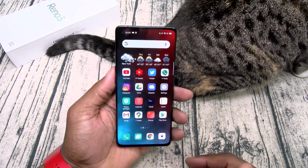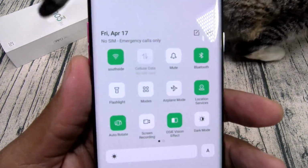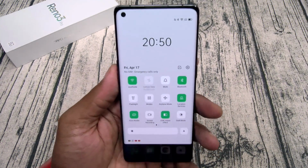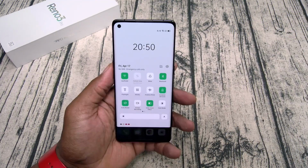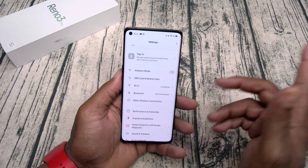All right, so I'm loving that. Now, I'm using the swipe gestures. I got to get the hang of that too. Let's take it over to settings. On a side note, max brightness, 800 nits. This phone is super bright. It's very bright. You're not going to have a problem seeing this in the daytime. Take it over to settings real quick. Now, let's set this up together.